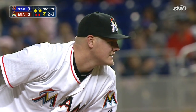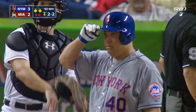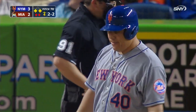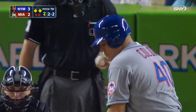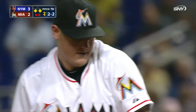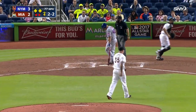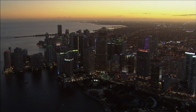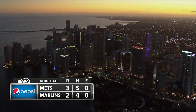And Latos making his 5th start for the Marlins. Still looking for his first win down in this game. Trying to get out of trouble. And Colon keeps the at-bat alive, fouling off the 92-mile-an-hour fastball. Again, the 2-2. And the curveball in for a called third strike. And that'll end the inning. So the Mets strand a pair in the 4th. 3rd strikeout for Latos. Well, we're celebrating 10 years of Mets baseball on SNY. After the break, we'll go back and relive another one of the thrilling moments from the past.